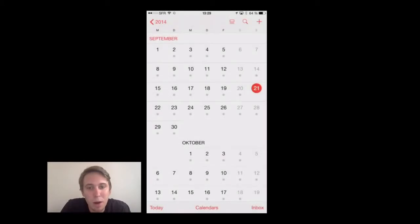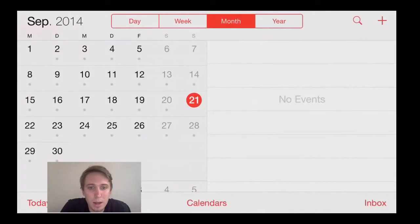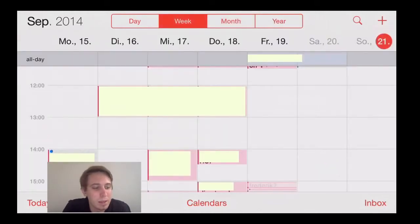And then there are apps like Calendar where you can actually, wow, you have a lot of information on the screen, right? And if you turn it horizontally, let's go to the week view, year view, you have a lot of stuff on the phone, and it's actually big enough to use it in this kind of view.